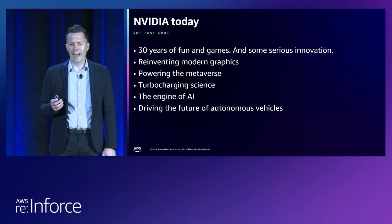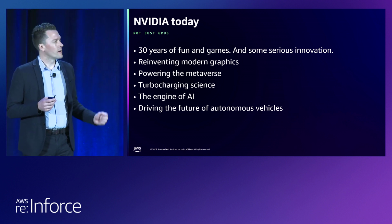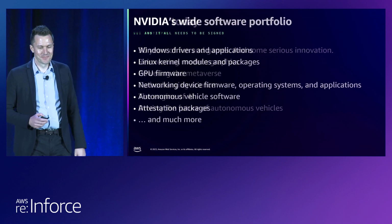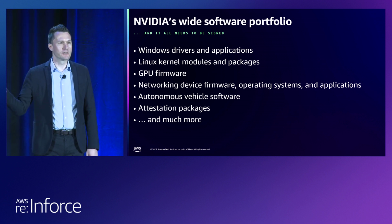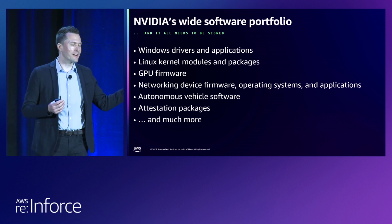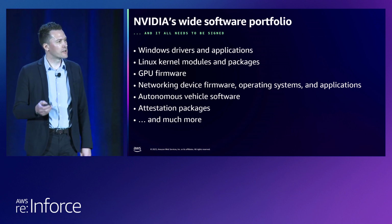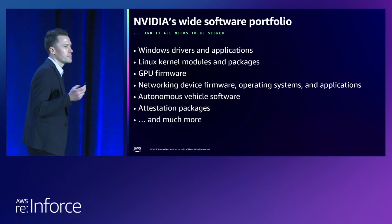Now, why all of that is important in the context of our discussion? If you look into those areas on the slides, all of these areas require software capabilities. And that means that NVIDIA is writing a lot of software. And when I say a lot, I really mean it. Today, NVIDIA has a very wide software portfolio that ranges from Windows drivers and applications, to Linux kernel modules and packages, to GPU firmware, to networking firmware and associated application systems and operating systems. NVIDIA writes the autonomous vehicle software. They also do a lot of attestation packages, and the list can go on and on and on. Today, NVIDIA has more than 400 various SDKs that they bring to this world.